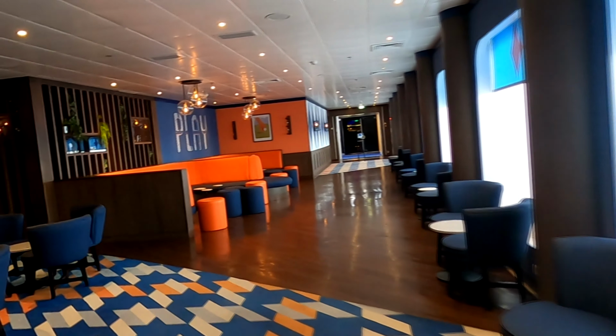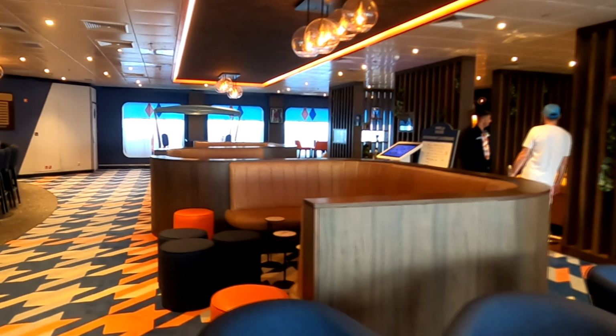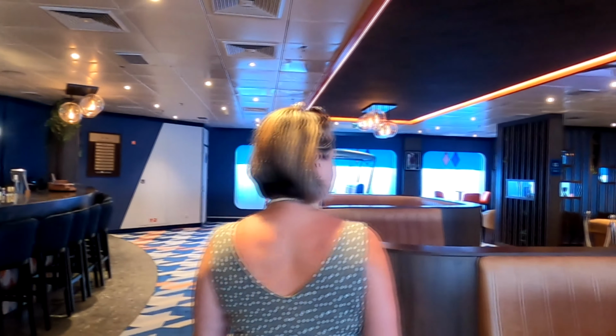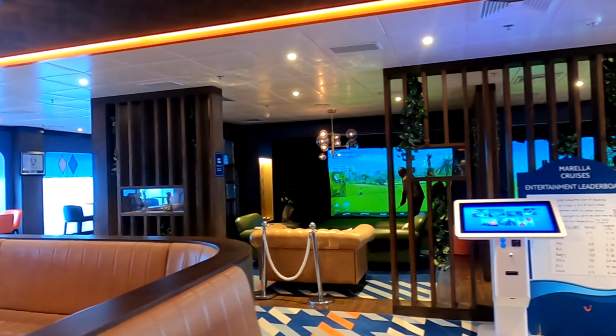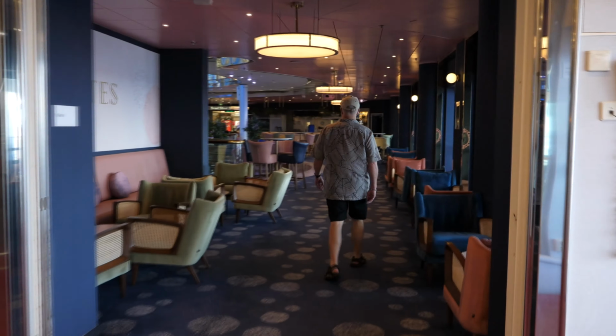But why golf? Well, because this ship, it's the first one I've ever been on, had two full swing golf simulators. Now they were very busy. If you wanted to use them, you better book early or you are not going to get to use them. But they were very reasonable, £25 for an hour, and you got the full hour. And there's Dad, happy anniversary, old man.